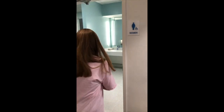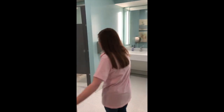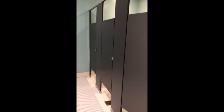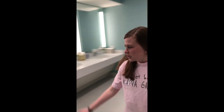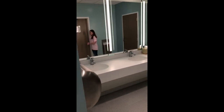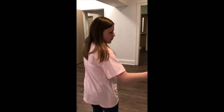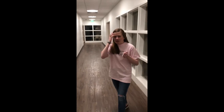But we do have a bathroom here in the basement. It is finished and everything. So this is the bathroom, just classic. 3 stalls for our girls, and then 3 sinks for them. So it's good to have a bathroom down here in the basement. They don't have to run all the way back upstairs if they're chilling out in the basement. So we're going to show you a little more part of the basement. Alright guys, so the rest of the basement, we do have a lot of cool features.